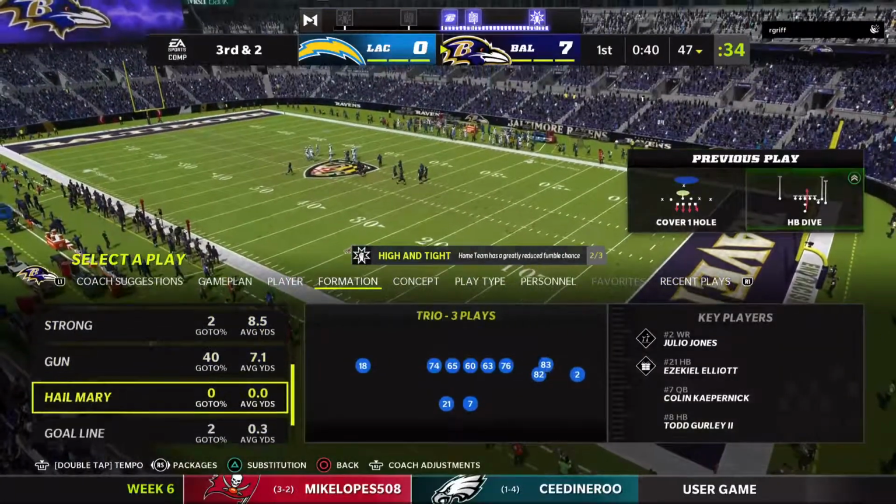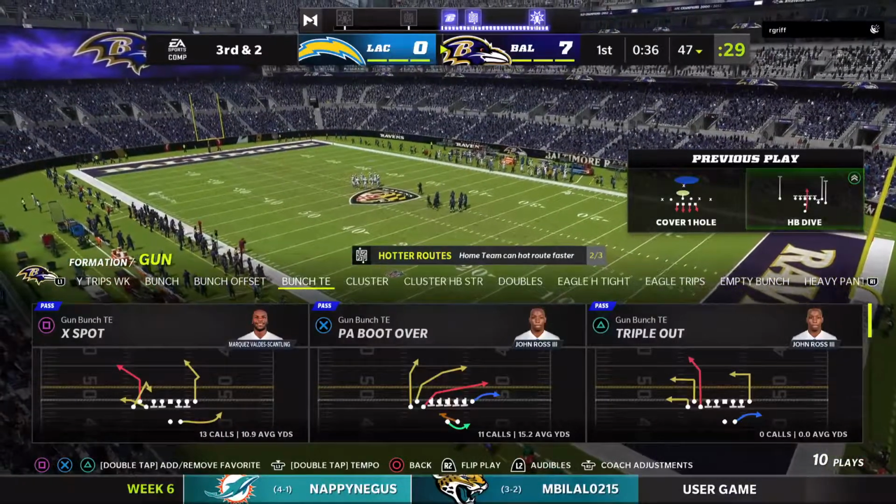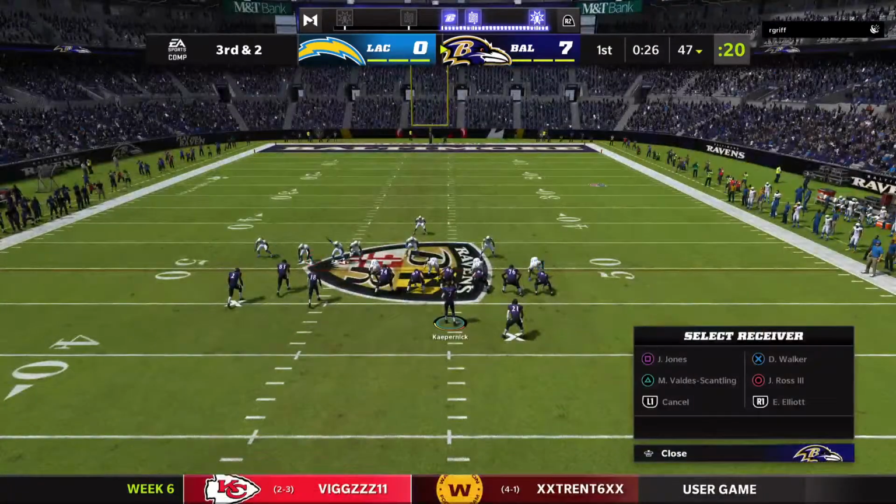That's all about doing the dirty work right there defensively. Second and short yardage, that's all about plugging those gaps, not giving a running back a crease to run through, and has a nice job to hold him just a couple and force a third down.